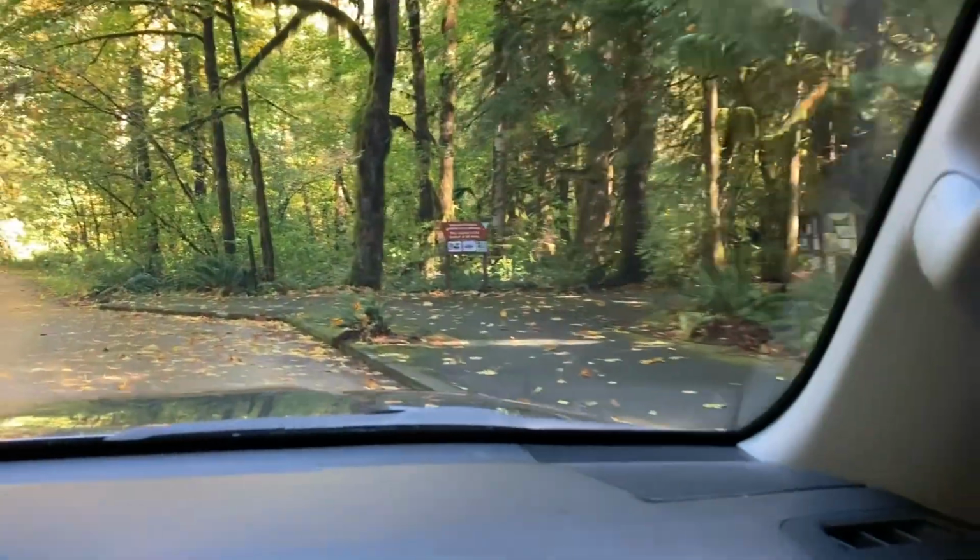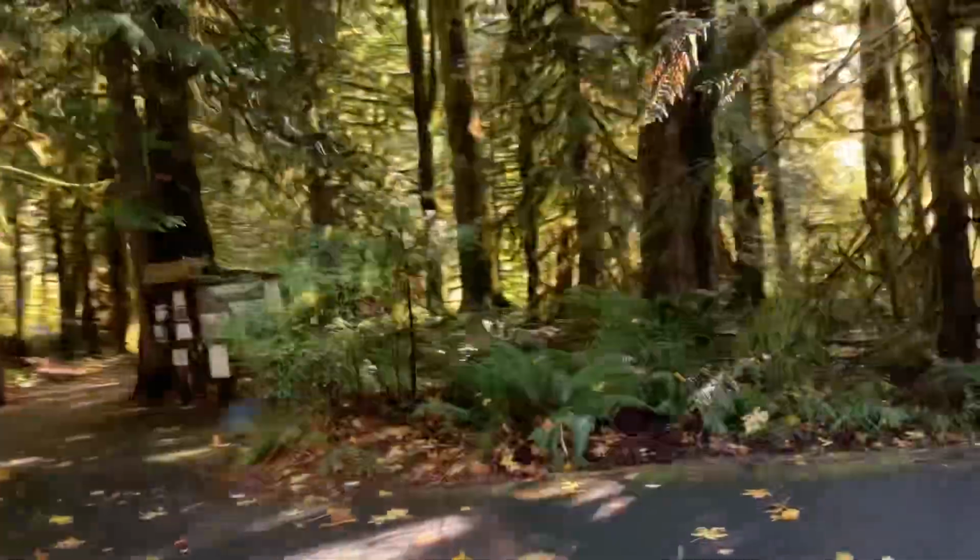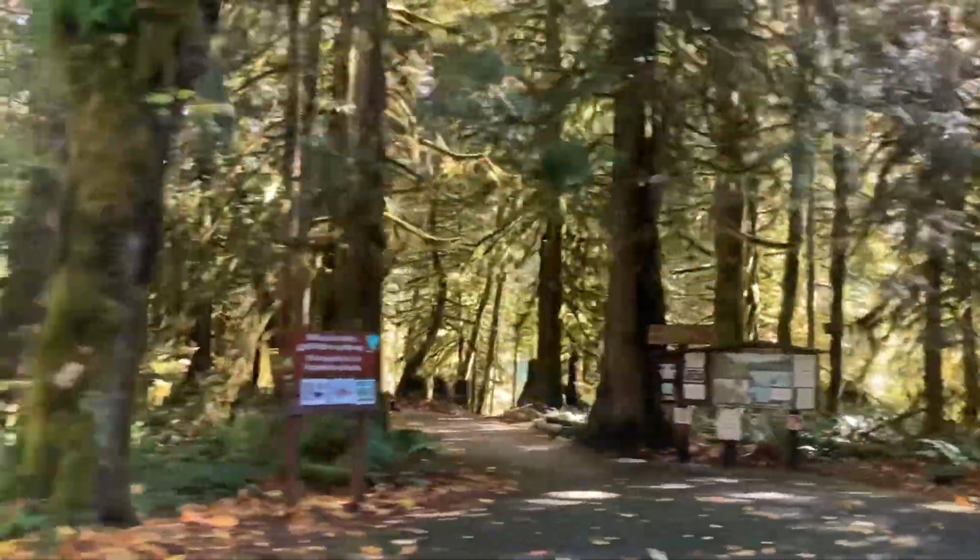And we love this little trail area. We went down there and there's a cool bridge that goes over the river. Originally, I was going to take you there too, but we kind of got lost.